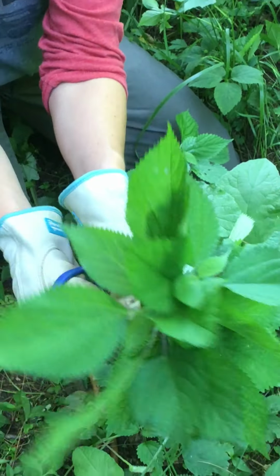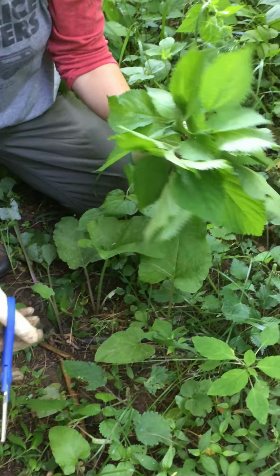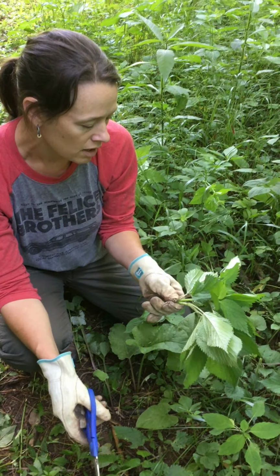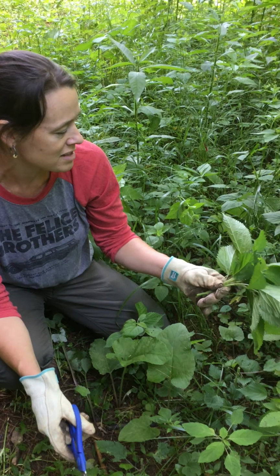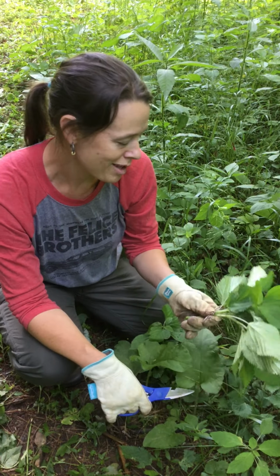You're going to find it in moist areas alongside streams and shady places in the woods. And I highly recommend that you try this plant out. Don't let the maybe intimidating nature of this plant discourage you from utilizing it. It's an absolutely delicious and nutritious food, and we really hope that you enjoy it.